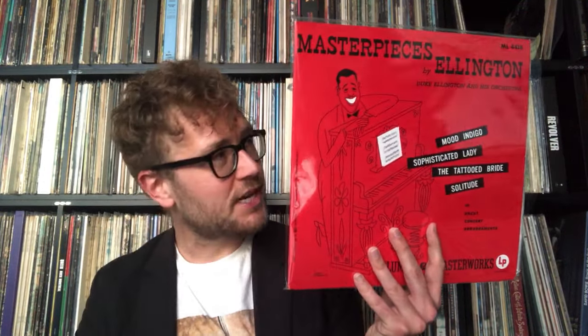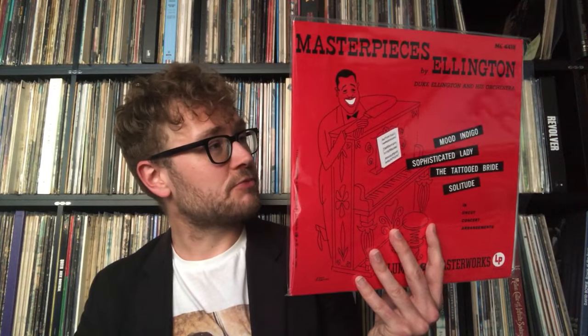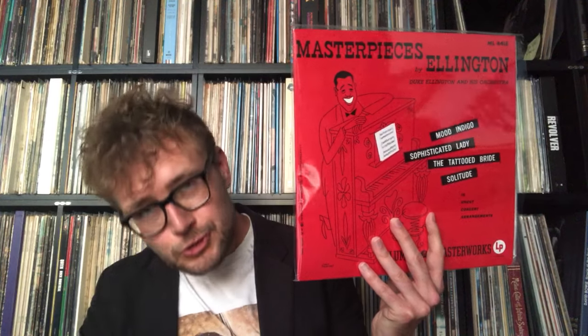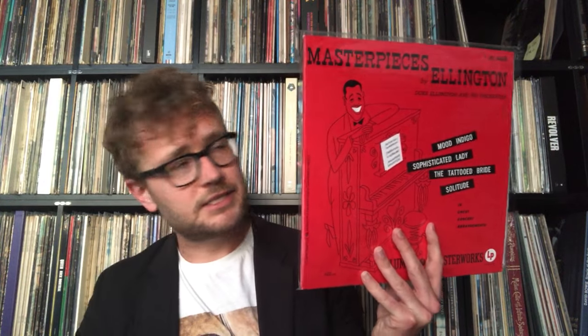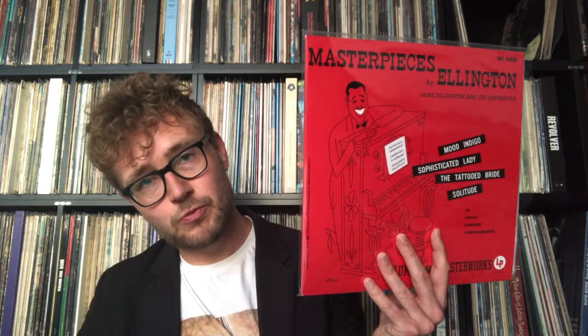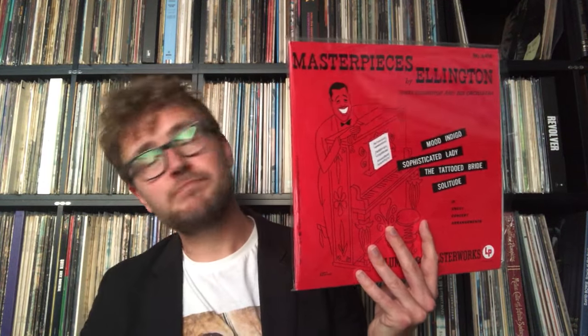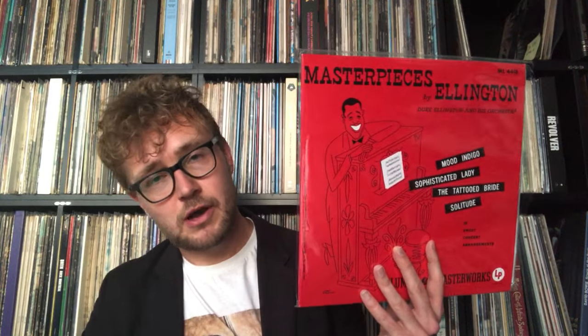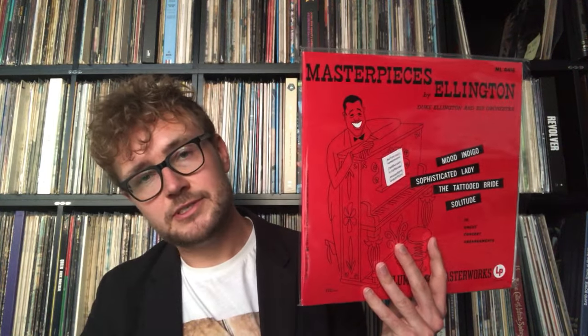And I had that moment again when I heard Mood Indigo on this pressing. So much detail. So much detail. I could notice and feel so much more. And it's as if stepping into a new, entirely new world. On number one, Masterpieces by Ellington in the Analogue Productions release. And if you want to buy it, 45 RPM or 33 RPM, both are very nice pressings.